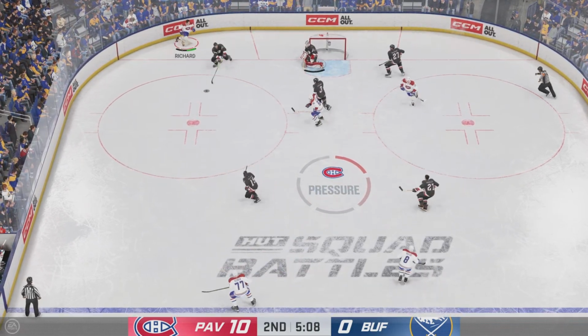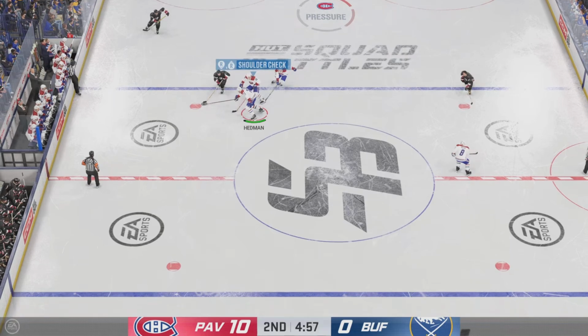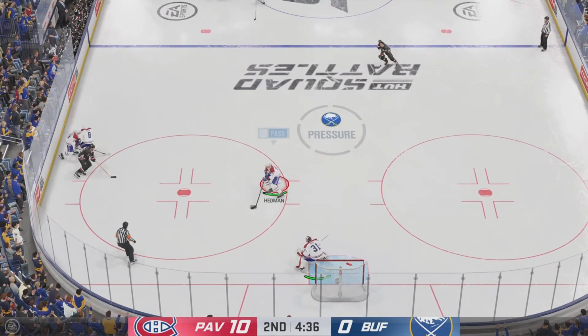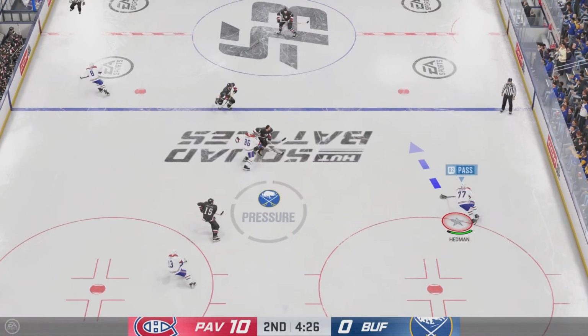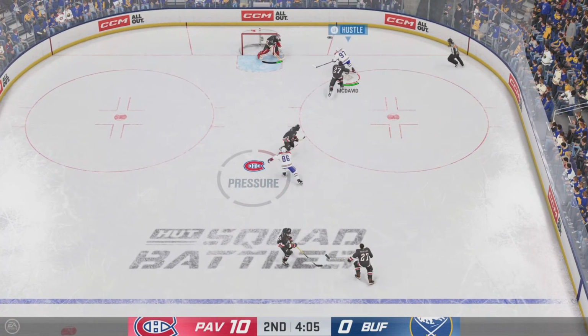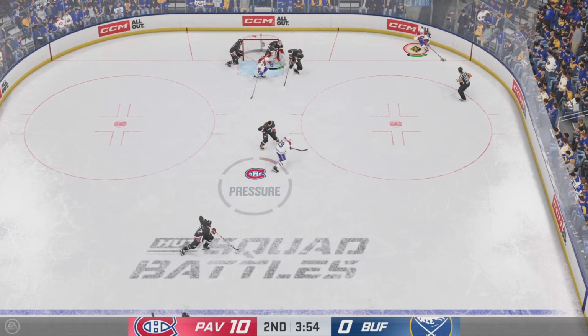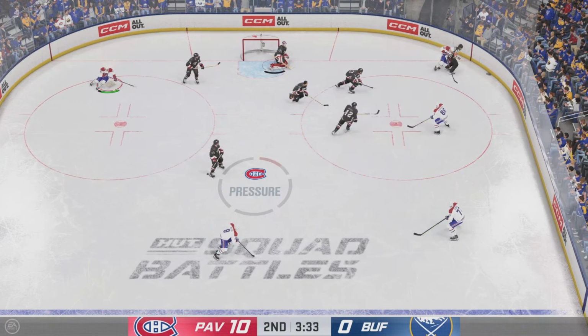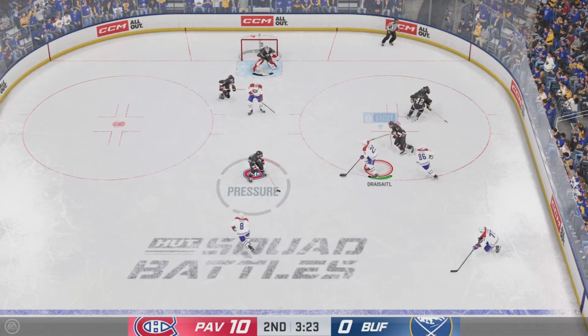Buffalo's got a hold of the puck now. The Sabres will play it from the defensive zone. Moves the puck along the half wall. Hedman's picking up steam. Picked up along the wall by McDavid. Hammers it on net, and that's broken up. Puck picked up by Draisaitl.